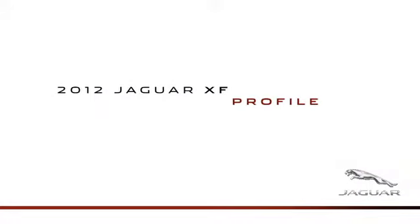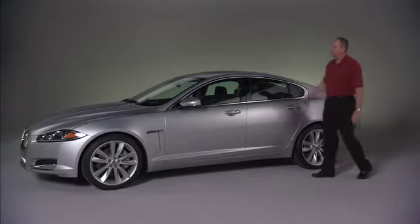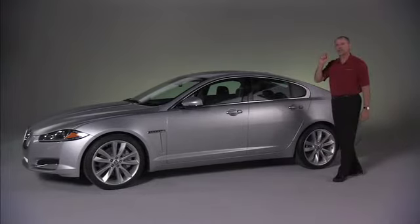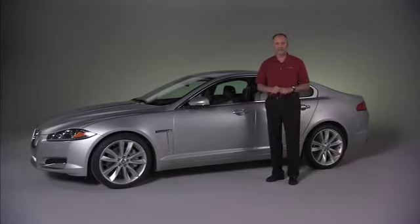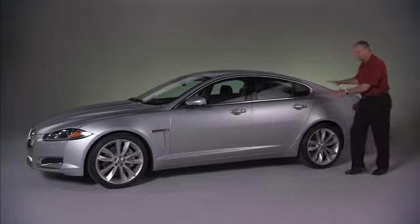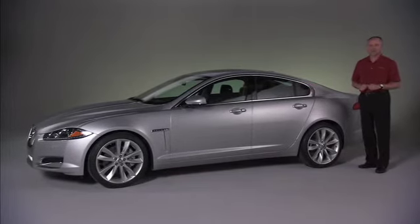The first thing you notice from the side profile of XF is this great sweeping silhouette. In fact, the front windscreen and the back glass are angled the same as an XK coupe, giving a very sporty look to the vehicle. The hood is very long and low, and great emphasis on the rear haunches provides a profile that looks like a cat ready to pounce.